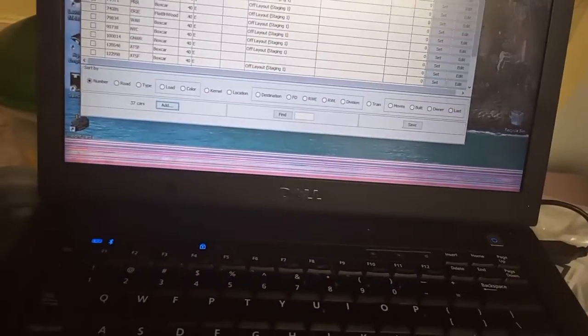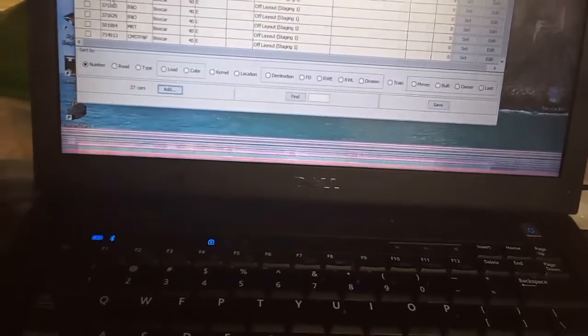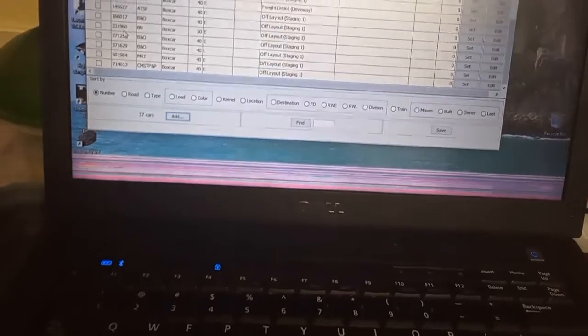Right now, I have 37 cars in here. It would have been 2 more, but I forgot I have duplicates. I have duplicates of ATSF 122998, and I have a duplicate of, let's see, where is it? BN 331960. I have a duplicate of that, so those weren't put in. So otherwise, it would have been 39 cars.